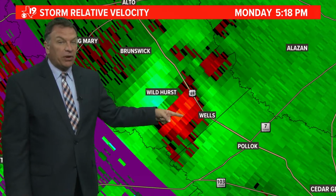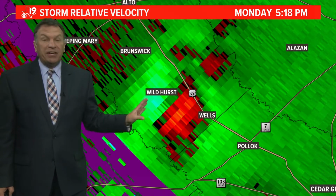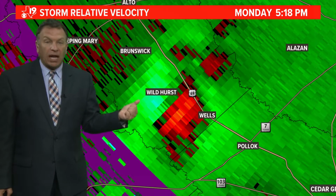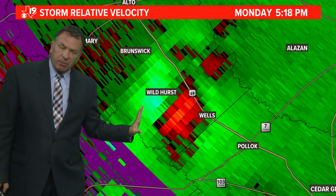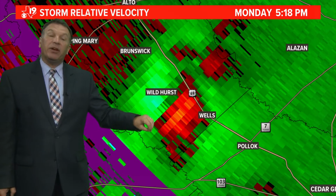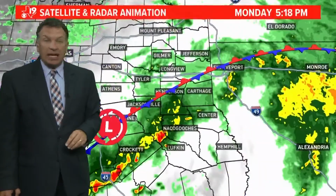So right across 69 Highway, if you're watching us from Wells and Wildhurst, probably best to go to your shelter right now just to be safe, in case this thing were to quickly spin up a tornado like we saw at Winona today. That was a similar kind of cell in that it just started to show a little bit of rotation, and then within a matter of minutes, it picked up and rapidly produced something and did a little bit of damage.